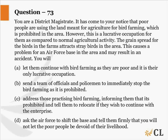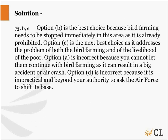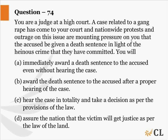74th. Okay, 74th, you're a judge at a high court. A case related to gang rape has come to your court, and nationwide protests and outrage on this issue are mounting pressure on you that the accused be given a death sentence in light of the heinous crime that they have committed. You will. So first of all, you have become a judge of the High Court, and what is happening? It is a gang rape case, there are protests across the whole country, and pressure is being put on you that the accused be given a death sentence.